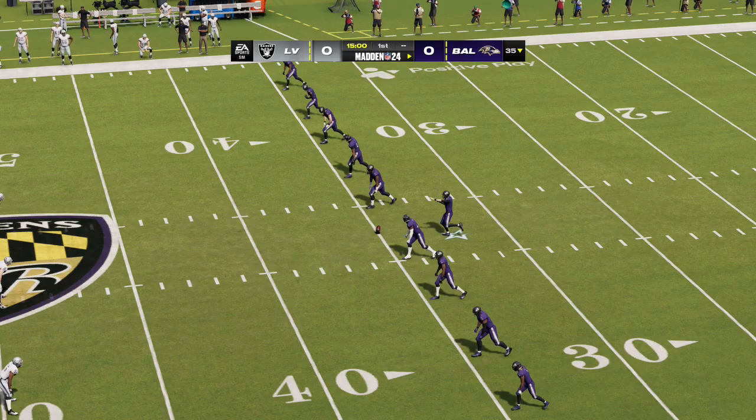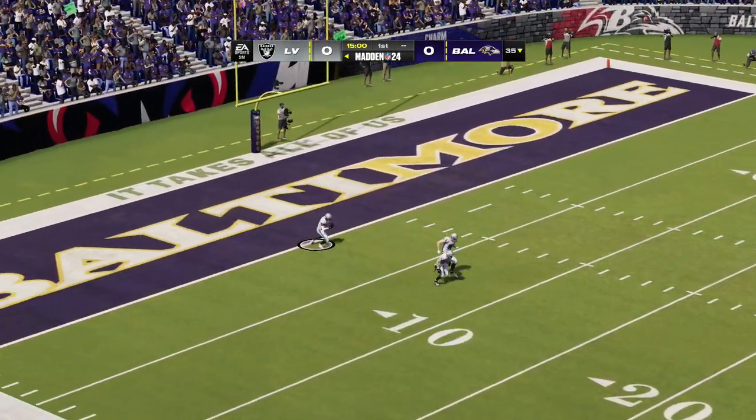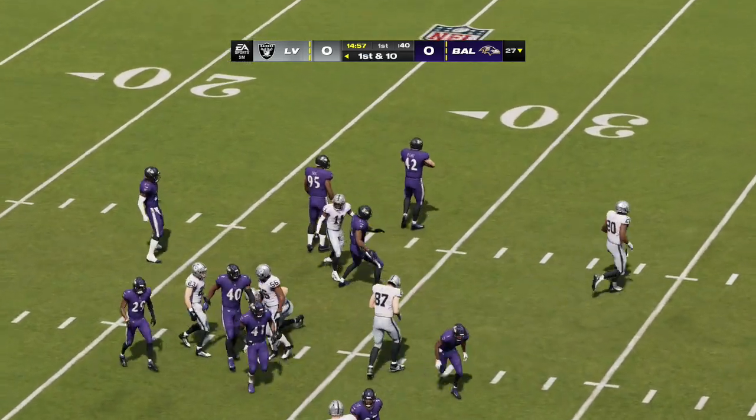Justin Tucker set to boom this one away. And off we go from M&T Bank Stadium. On the return, Trey Tucker, and a decent return out to the 27-yard line.